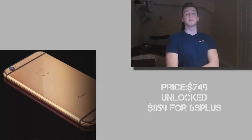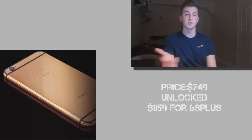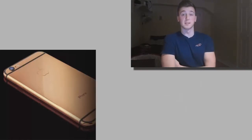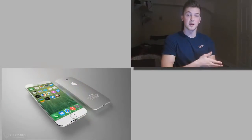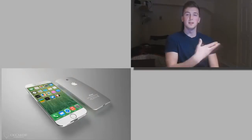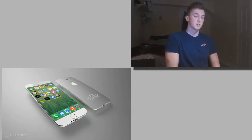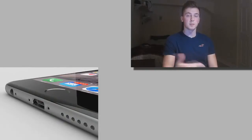Moving on to price for the smaller one, the iPhone 6s, it's most likely going to be $749 unlocked, just like it is right now, and around $199 on a 2-year term contract. But for the 6s Plus, or the 7 Plus, it's going to be around $859 unlocked, which is around $299 on a 2-year term with AT&T, Sprint, Bell, Rogers, pretty much any network that already offers iPhones. Storage-wise, you should expect the standard 16, 64, and 128, going up $100 each time.